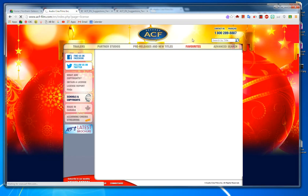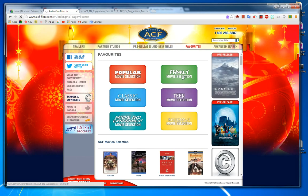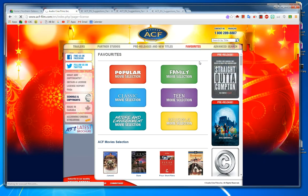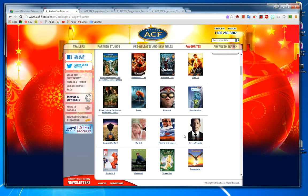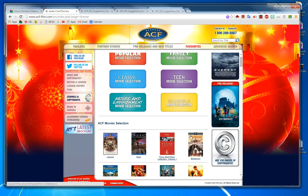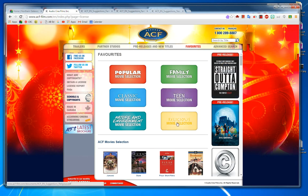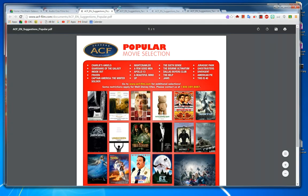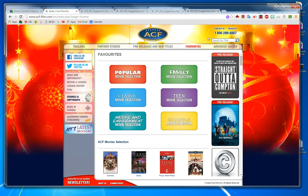We do have a favorites tab here as well, so they've got them broken down a little bit into different classes. For instance, if we go to the family selection, you'll see all the ones that are in the family selection there. Then you can just make your selection from that. You can scroll down, and they've got all the listings below that actually would be good for family watching, for teen watching, for religious watching, and popular movies that might be out on the market right now. You can see what those would be.